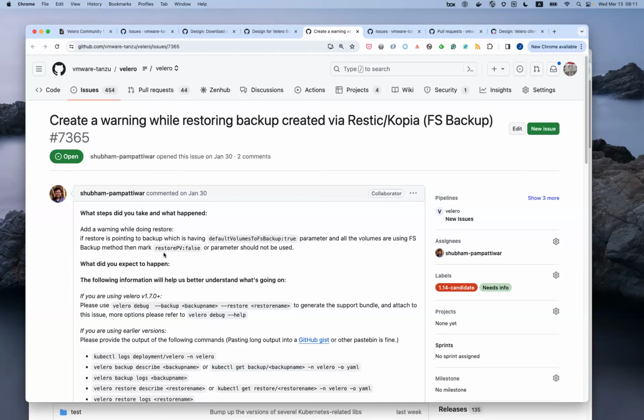But in terms of the expectation, the user wants to use this flag to control all the volumes, not only the snapshot, right? But it doesn't work that way. Yeah, that's what I'm saying is the expectation. Basically, the name gives them a wrong expectation because the name suggests setting it false will not restore any PVs, but this parameter is only used to affect snapshot volumes. Yeah, I agree.